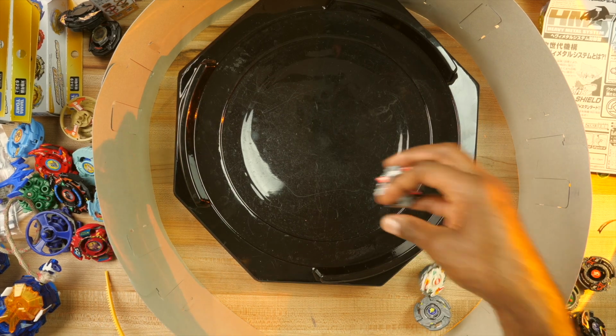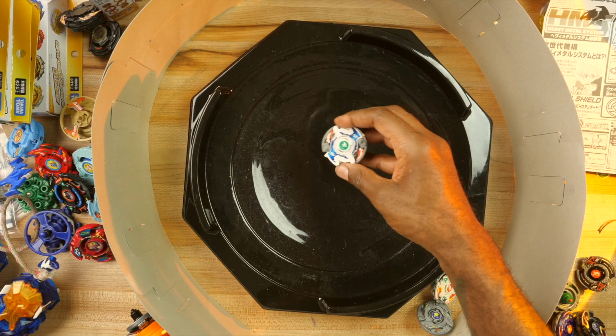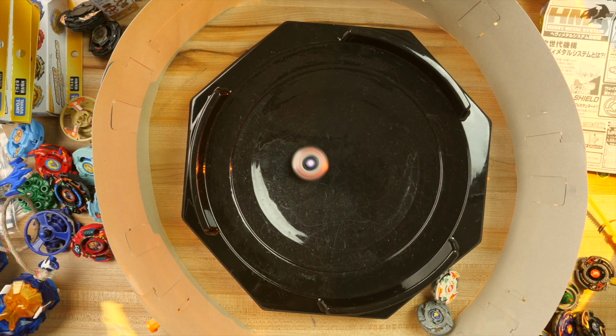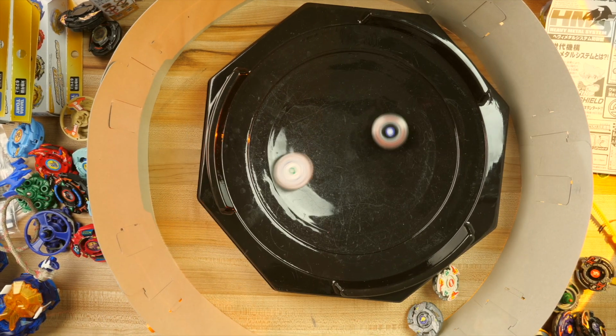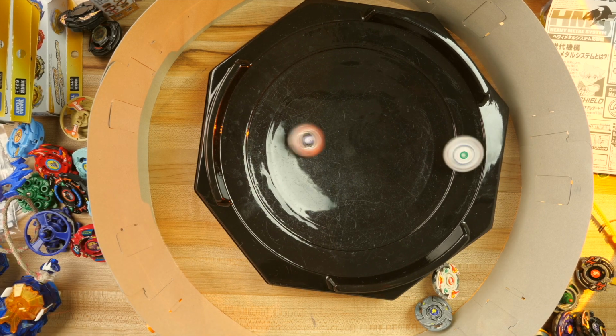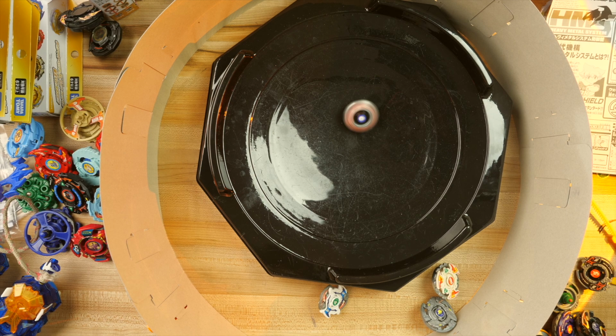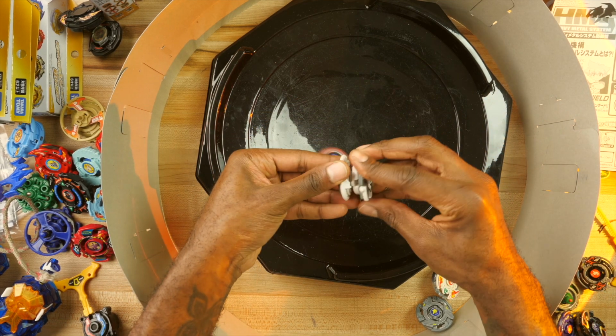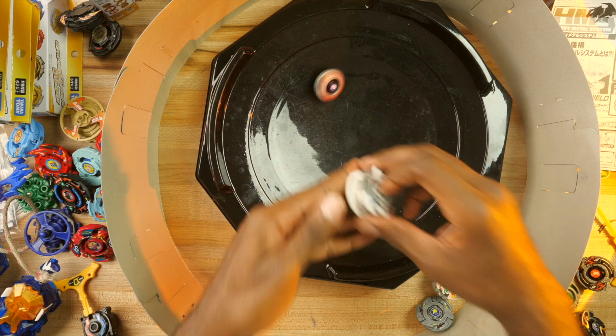All right, let's try one more and see if we can get Drasil to win. We'll put Drasil up against Phantom Fox, the original bullet driver. Well, Phantom Fox's driver flew out. This might be a very easy victory for Drasil. At that point, Fox was missing a lot of weight. Fox knocked out his own driver.